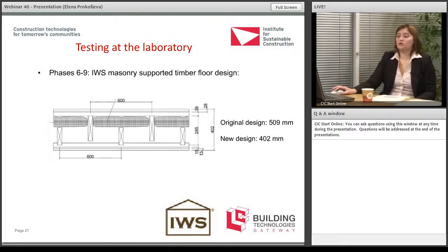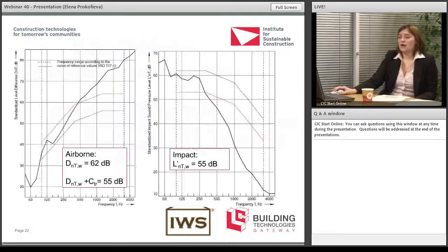I'm not going to be talking through the layers, because that's not that much information to share. But anyway, the original design was 509 millimeters. We managed to reduce it by almost 100 millimeters, getting to 402, which replaced the floor and narrowed the gap between the top joist and bottom joist, and then tested this thoroughly in laboratory conditions again. I'm not going to be showing you animations of how we tested it. I'll go straight to the results.